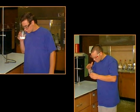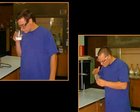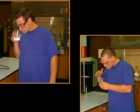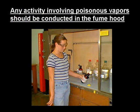Do not smell anything unless you are asked to do so, and then use a wafting motion. Don't stick your nose down into the beaker. Any activity involving poisonous vapors should be conducted in a fume hood. I will demonstrate this for you in class.